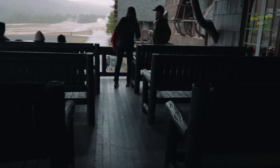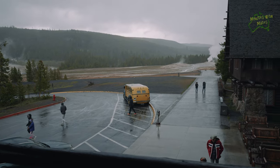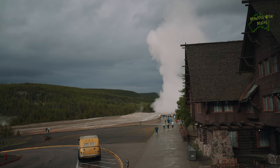Going to write a letter home? Dear Mum. The outdoor deck provided the perfect vantage point on this chilly evening as we awaited the eruption of the Old Faithful geyser. Bundled up, we joined a small group of fellow guests, eagerly anticipating the spectacle.